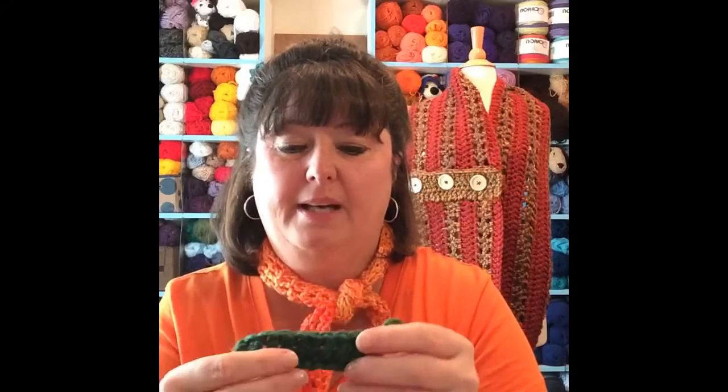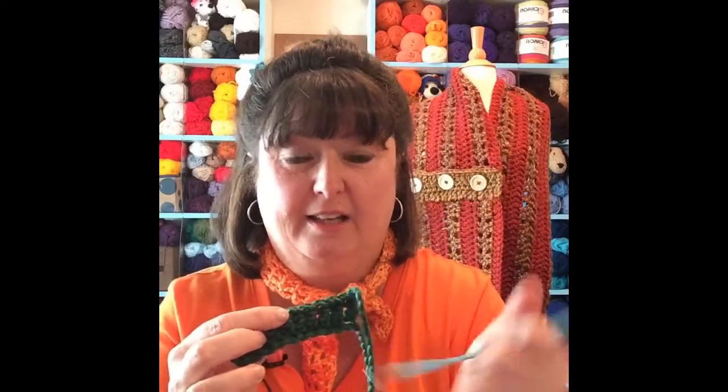One thing I always recommend when you are starting with a chained edge is to use the next hook size up. For instance, if you're going to be stitching with an H hook, use your J hook to do your chain and then switch and use your H hook. I recommend that because if you stitch your chain too tightly, you end up with it being a little bit puckered, especially if you're going to meet the two ends together, kind of like the scarf I did back here. You start on one end and maybe meet to the other end.